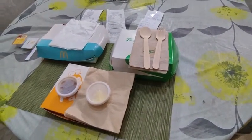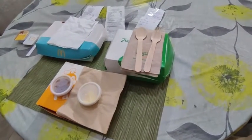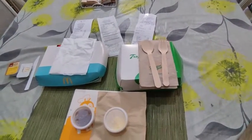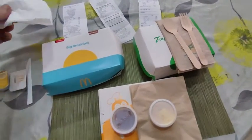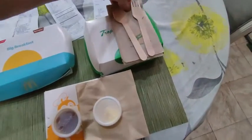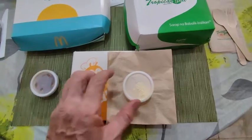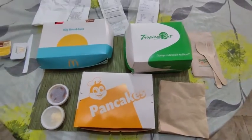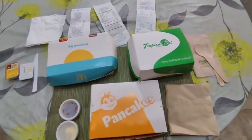I had a special request to do a vlog about the pancakes. And so I went out to buy these three pancakes from these three companies: McDonald's, Tropical Hut, and Jollibee. Because they seem to be the most popular ones in the market right now.